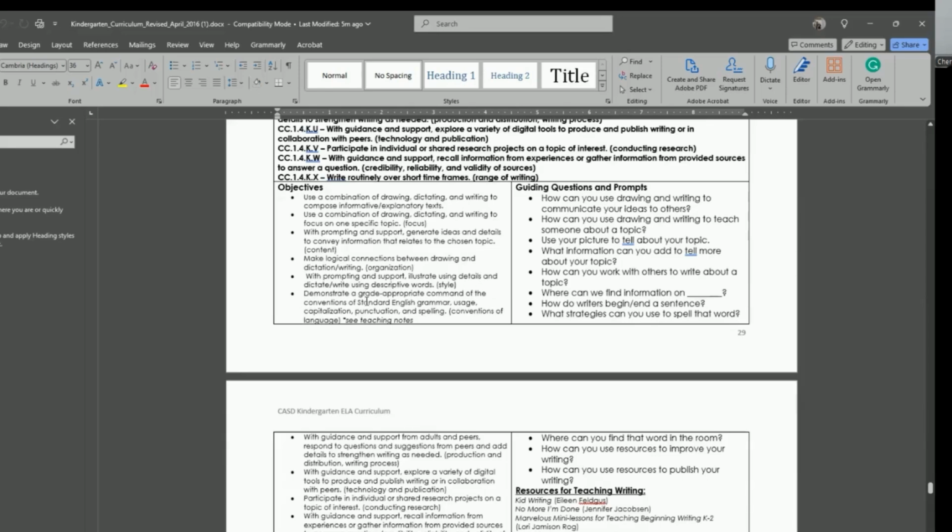Okay, now we're getting into big words here. Conventions of standard English, grammar, usage, capitalization, punctuation, and spelling. That's the first time I hear any link to what the DSM-5 has to say, where dyslexia is a disability, or dysgraphia is a disability in punctuation, capitalization, grammar, and spelling. Here is the first time I really get to hear that in the kindergarten curriculum.